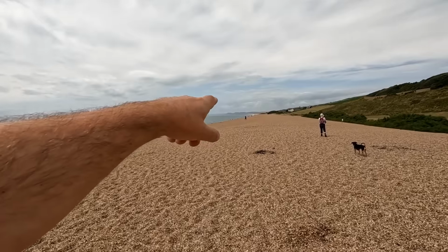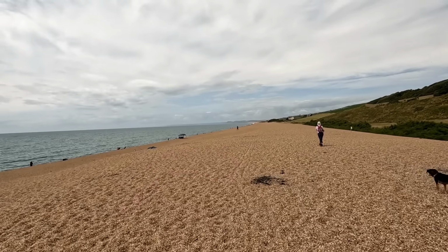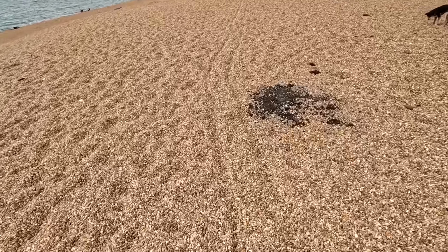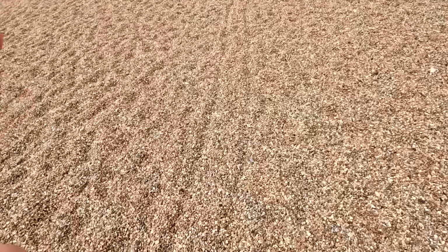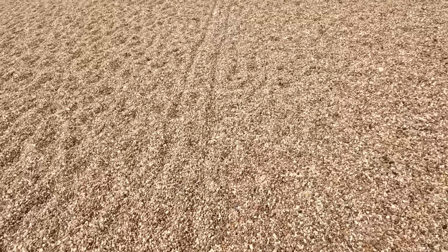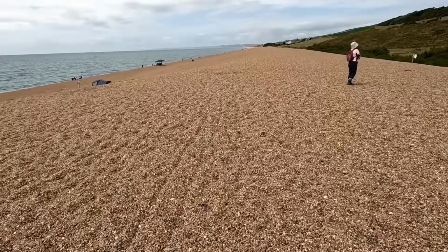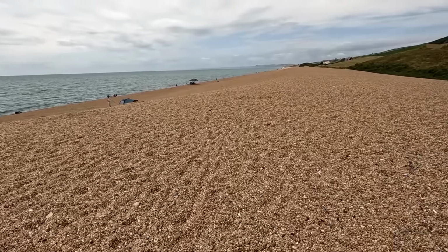extend as far as West Bay, which you can maybe just about make out, the yellow cliffs of West Bay in that direction. We're not going all that way today, but I plan to spend a whole day looking at the gravel here on Chesil Beach in my science trip. And so today is going to be a little kind of preliminary to that, where I just test out my methodology for measuring and weighing the gravel.